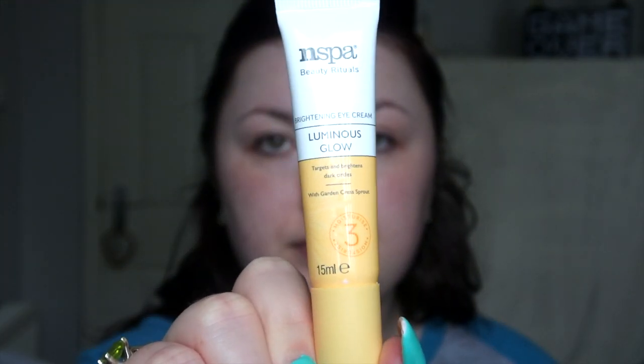Now the next thing I do is eye cream. So for eye cream, I am just using the Spa Brightening Eye Cream Luminous Glow. Now this isn't very accessible. It is only available in Asda. I think the Botanics, you know, the face washes that I used earlier, I think they might have one. I quite like their product, so I might try it, might branch out. Don't know, we'll see how it goes. I've still got quite a little bit left of this product, so just wait and see.